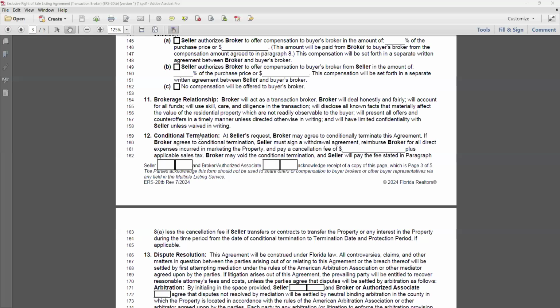Conditional termination. All right, let's talk about this. At seller's request, broker may agree to conditionally terminate this agreement. It's not working out. Let's just face it, you're not getting along, whatever. If broker agrees to conditional termination, seller must sign a withdrawal agreement from the MLS, and reimburse broker for all direct expenses incurred in marketing the property.